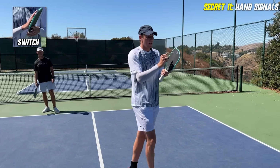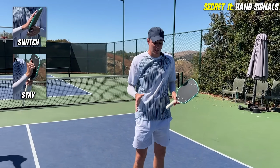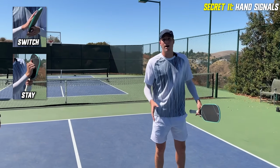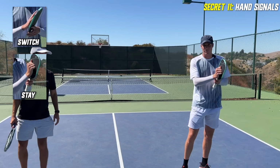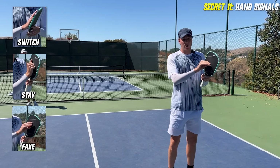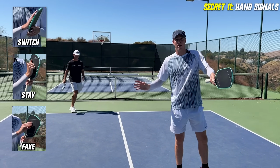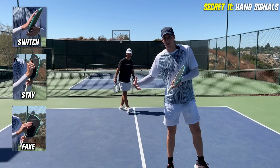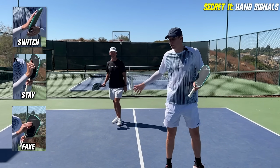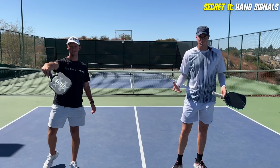Vice versa, this is stay. So if I want Shea to just hit the return and come up to the kitchen and I'm going to hold my ground, then I would say stay. The third one is fake, which is gonna look like this, like a little talking motion. If I wanna fake the server out by acting like we're gonna switch and Shea's gonna come over here, but really we end up on the same side, well then that's what a fake is gonna be useful for.